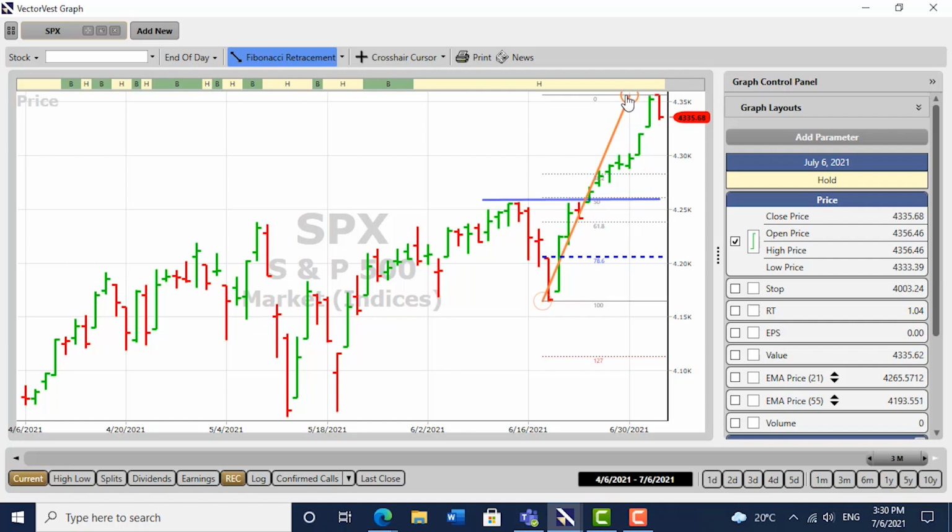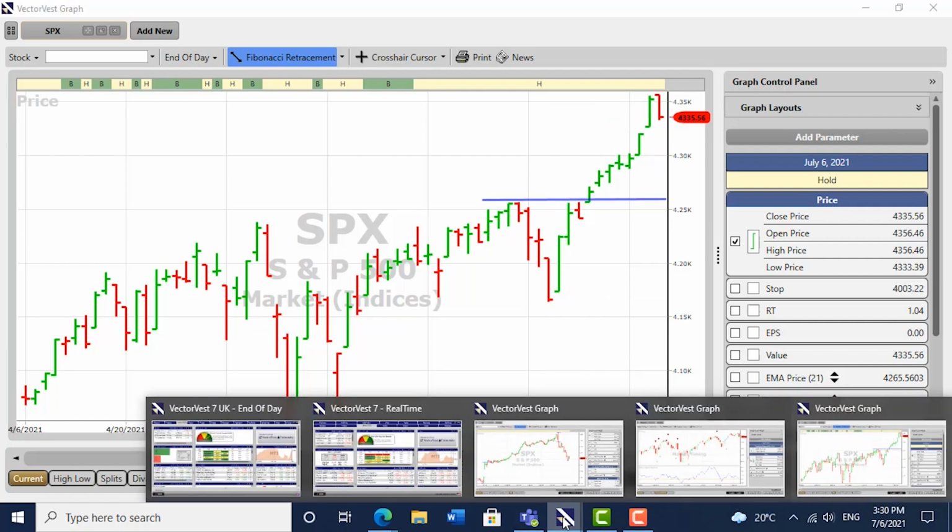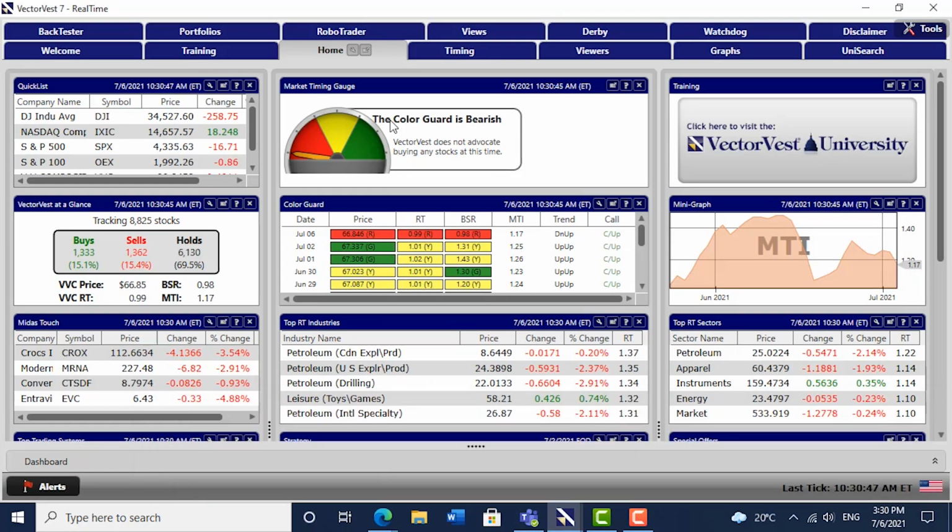So the advice on the front page of VectorVest: don't keep your hands in your pockets, and sit on them if you have to. This is not a day to be buying stocks.